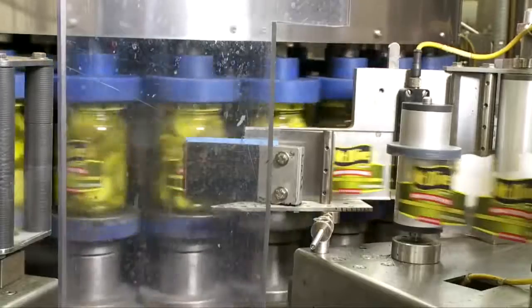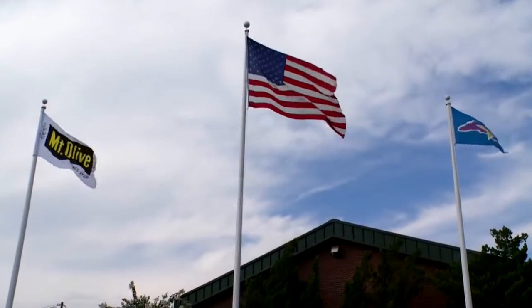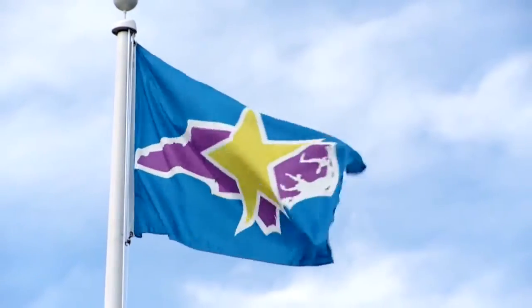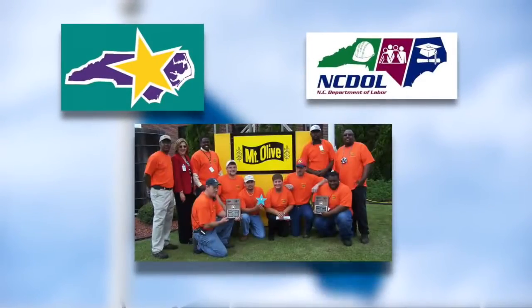And for us, safety is a big deal. As a result, Mount Olive is a Carolina Star site, which is the highest recognition the North Carolina Department of Labor gives for effective safety and health management.